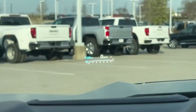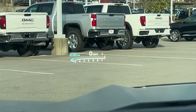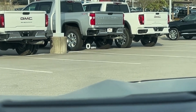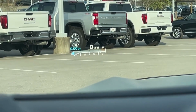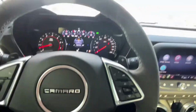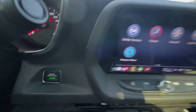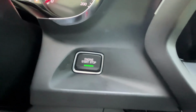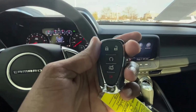And then we have our heads-up display there. And then I can change the info. But if you've got the 1LE, you're probably going to keep it there. And then we have our push button start. Finally, here is our key fob with remote start.